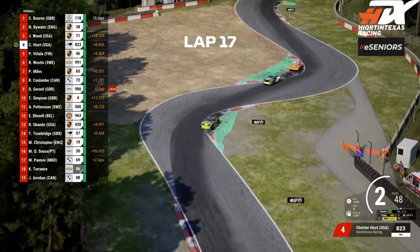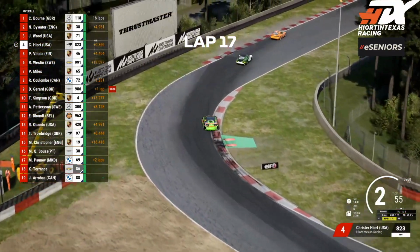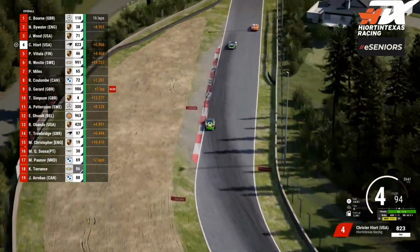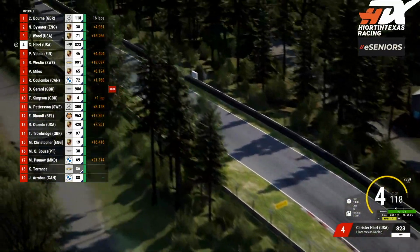Now we're in lap 17. I'm still sitting behind Mr. Jonathan Wood. Such a good driver. I just can't reach him here. I'm like a minute or 0.8.